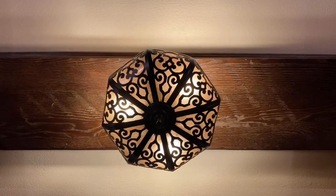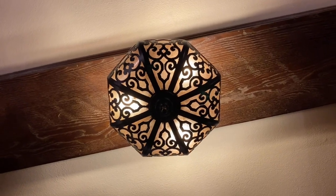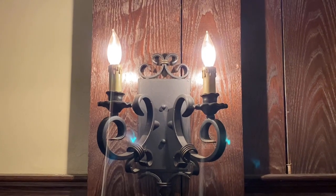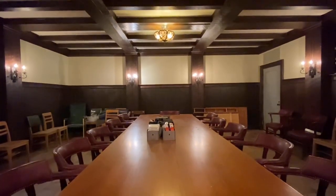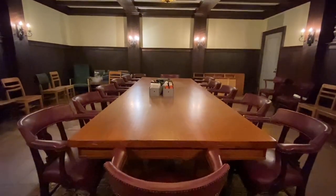Fixtures in here too were replaced with fluorescents. We have just a glimpse through a picture of the bowling alley of what one of the sconces might have looked like in here. So these are all reproduction pieces in the room. And now we use it for meeting spaces. We could have a seminar down here with students. Our parent clubs use it for meetings, for planning purposes, and that sort of thing. But it is a great space.